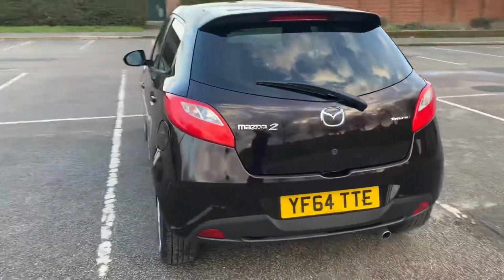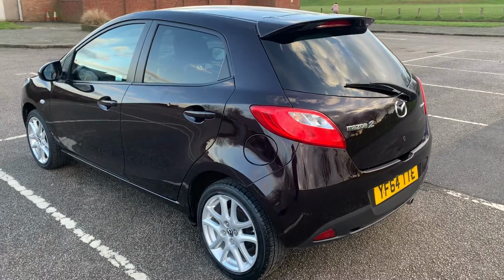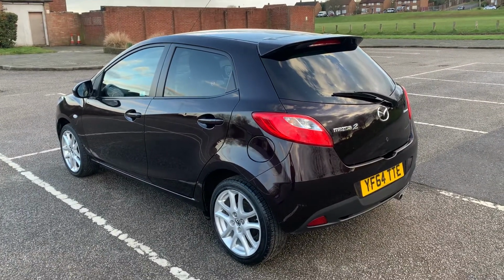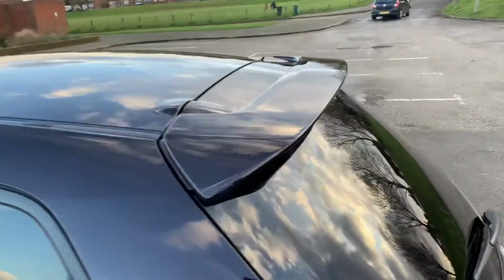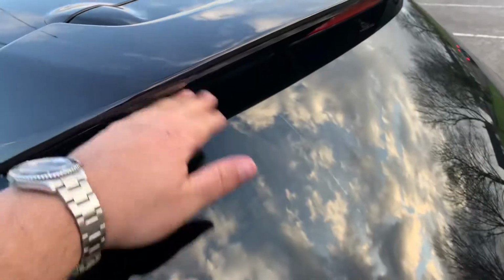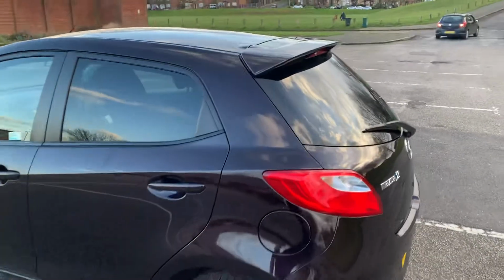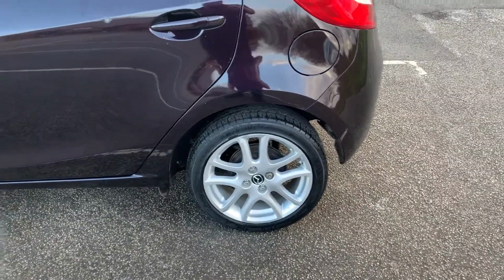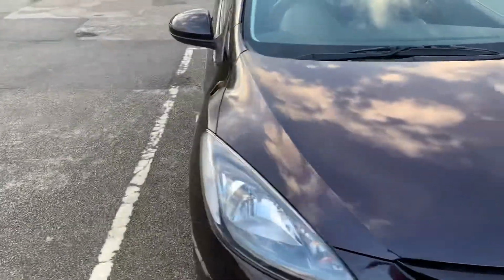Right, so the car's presented in Radiant Ebony, which I think is best described as like an aubergine colour. The car's got a little roof spoiler there, which is good. Sort of protects against rain, as well as obviously having the spoiler effect. You've got 15-inch alloy wheels. And it's a 5-door car.